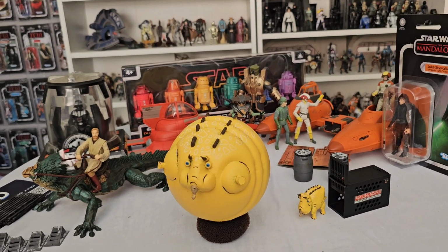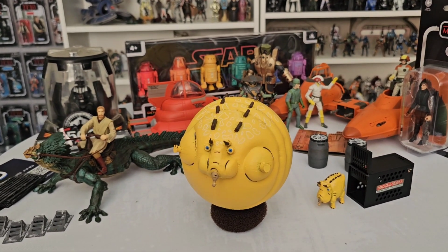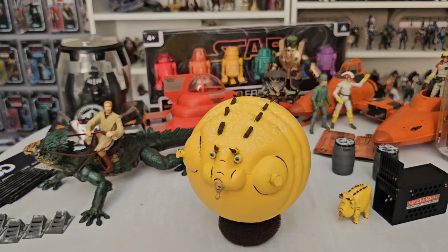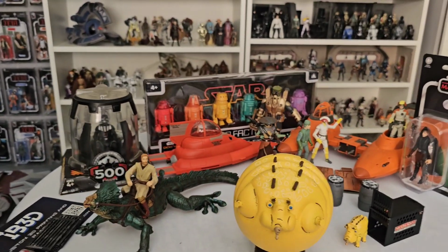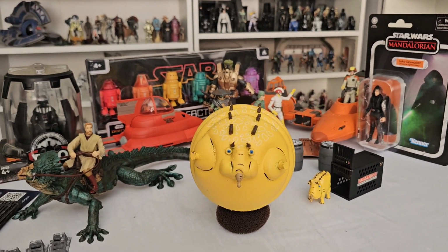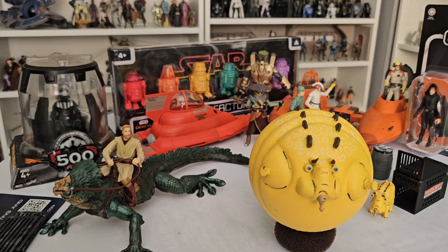You can see everything from the whole era of Star Wars, from 1977 all the way up to the present day. There's not a lot you won't find, especially in the action figure world. If you want Lego and Funkos and things like that, they still have those things, but it's mainly an action figure sort of convention.